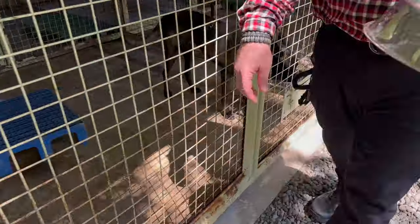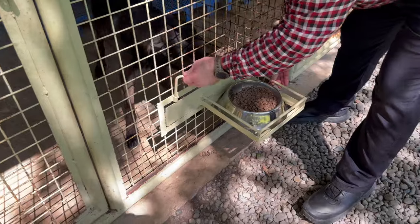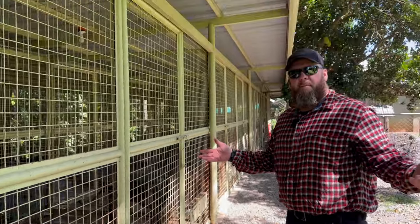Awesome dog. And we have our stud, Silver. Hi, Silver. How are you, buddy? He loves to pee outside of his cage, and my pee animal. But he's a good boy. Some happy dogs. Feeding time.